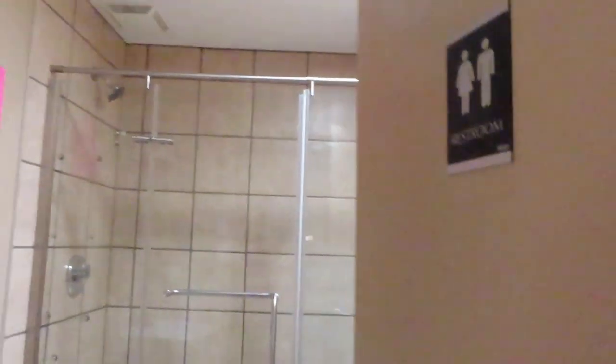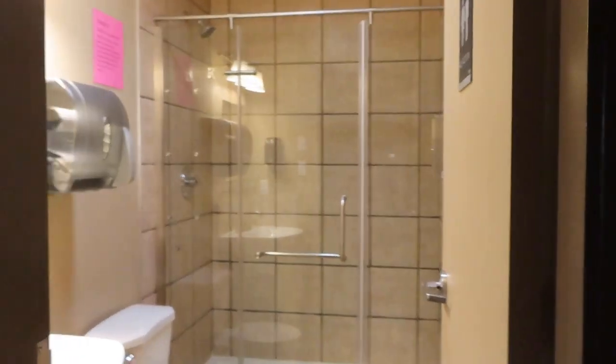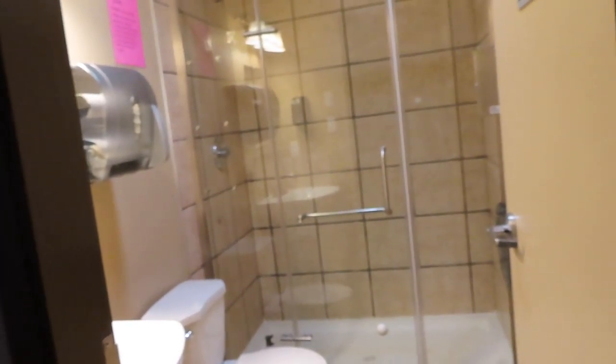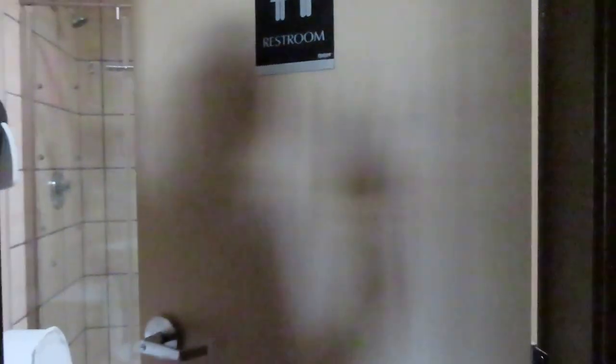Oh my goodness, look how clean the restrooms are. Very clean restrooms. Good job. Oh, another restroom. Look at this, an amazing job. Probably has good water pressure too. Really impressed with this place. Oh, another restroom, and here's another one. There's four restrooms here. Wow, really nice.